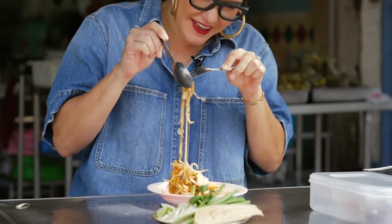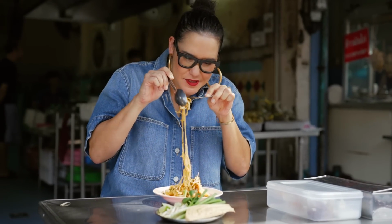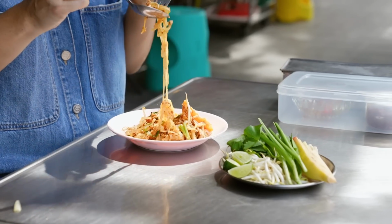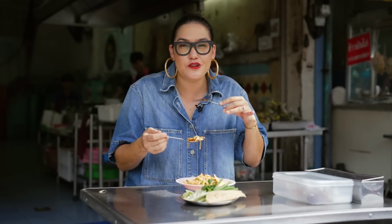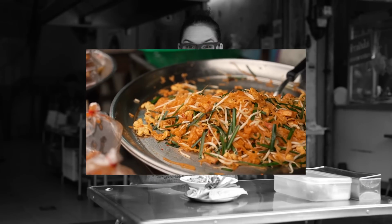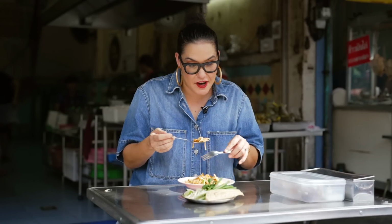Look at that. The noodles are glistening. They've soaked up all the sauce. To me, this is the perfect kind of Pad Thai. The egg looks charry. Sometimes you get Pad Thai and the noodles look fluorescent orange, like they've been dyed with coloring or something. This looks very natural and very appealing.